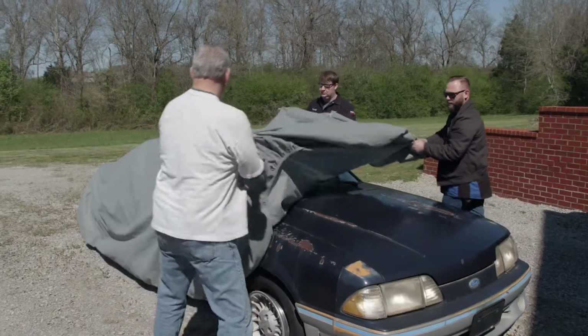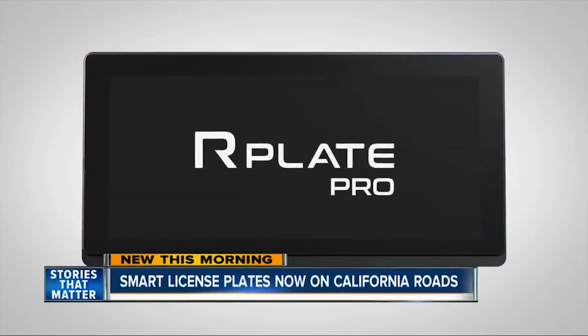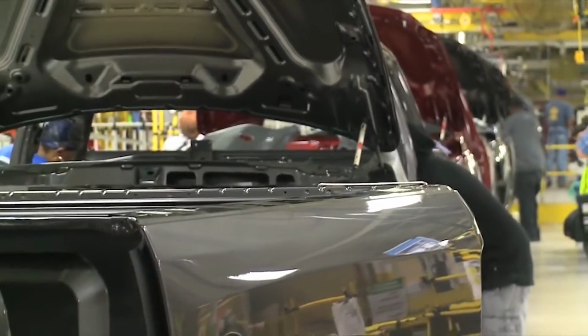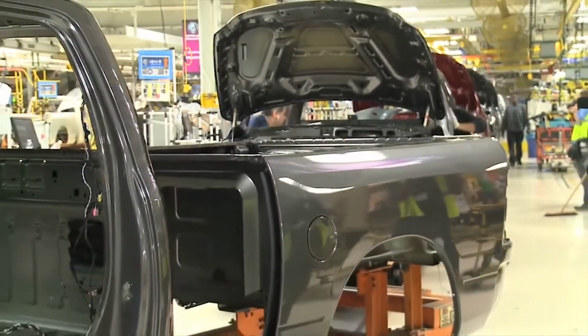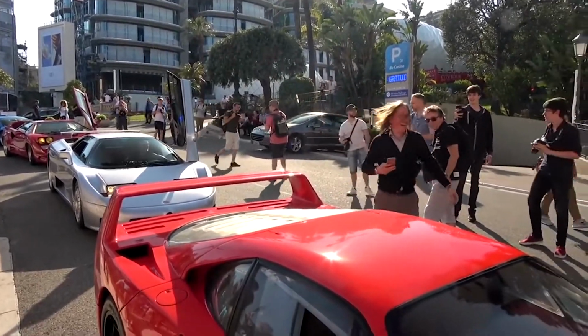Today on PowerNation Daily, you can have help from PowerNation to help you fix your ride, license plates that let you skip the DMV, the last Jeep Wrangler JK has been produced, problems with the 2019 Ram production is costing FCA $300 million, and this guy uses his Ferrari like it's a step stool. It all happens right here on PowerNation Daily.